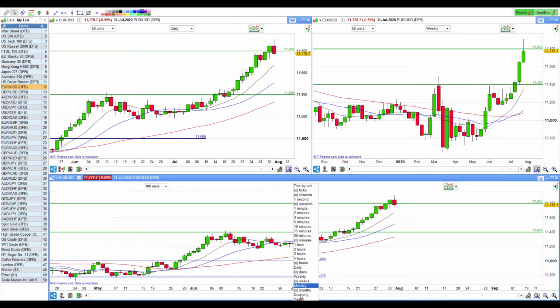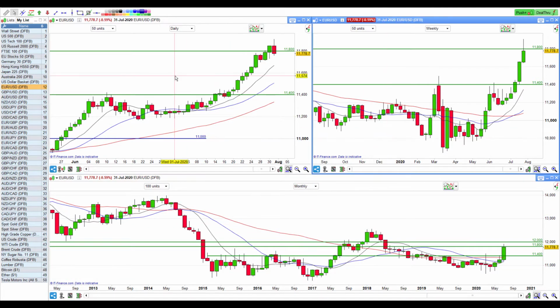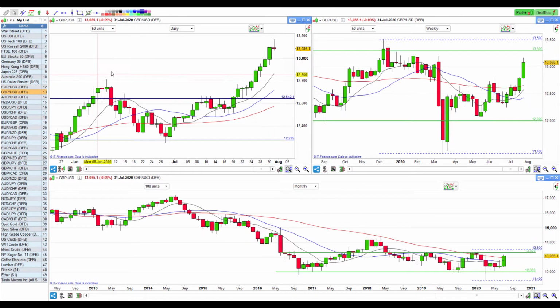Heading across, having a look at the euro dollar. Let's go and have a look at this on the monthly and just set it up this way, go through each chart. Same thing again. It's also starting to slow down a bit around 1.18, and looks fine on the weekly, not ridiculously overextended. On the monthly, we've had bigger moves before, but it is coming into significant resistance. So again, on this one, a retracement here and a continuation would be first on my plan this week.